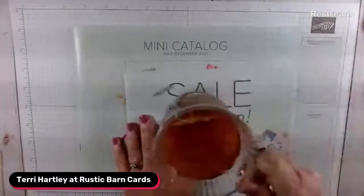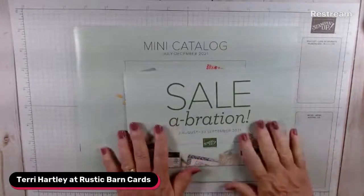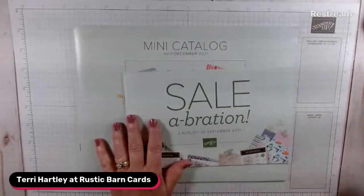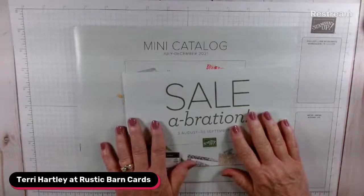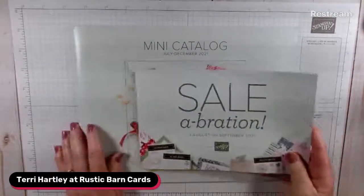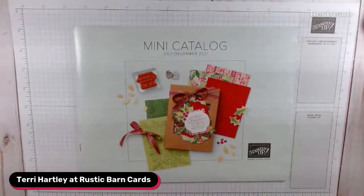So grab yourself a cup of tea or coffee or drink of your choice, and grab your mini catalog and your celebration catalog, and let's do a walkthrough. You may want to grab some paper and a pen and take some notes and write down a wish list. As we go through, I'm going to share some of the things that I like. You, of course, may like different items, but I guarantee that there are beautiful products in our mini July through December 2021 catalog.